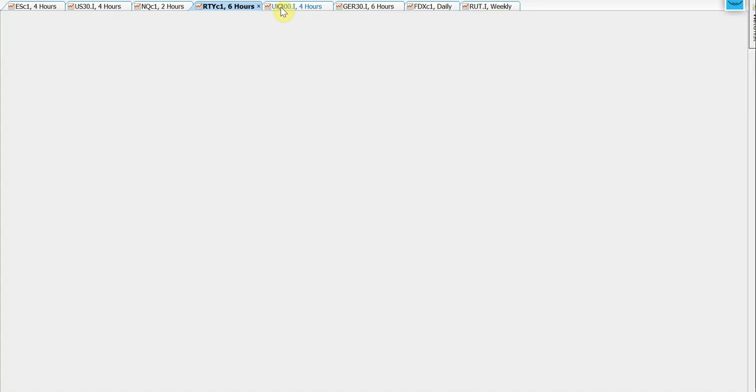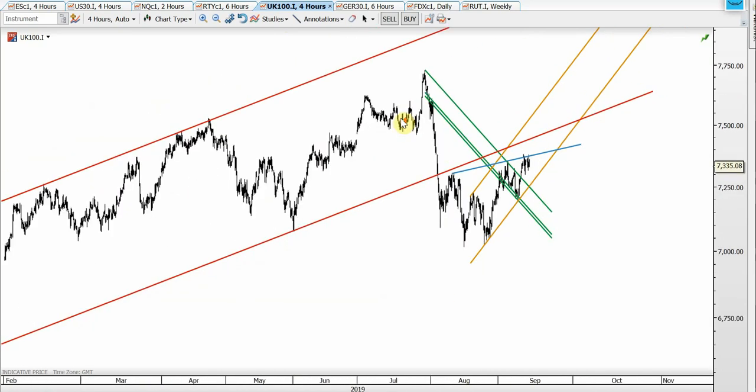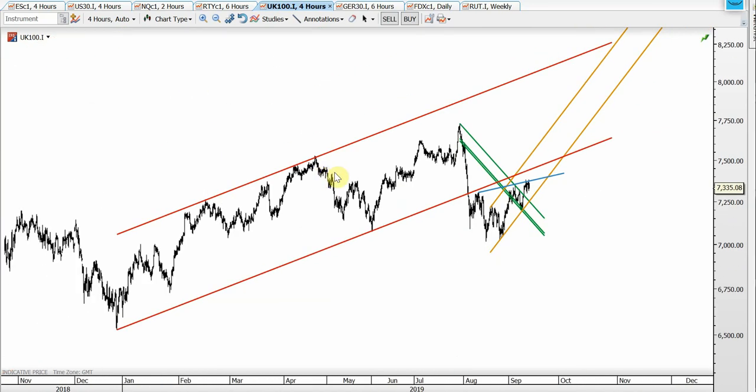This is FTSE. The red channel, this is 4 hourly, the red channel with 3 touches on its bottom band and 2 touches on its top, it was a perfect channel, and the break to the downside, thanks to some news obviously, this waterfall. To be honest, I wasn't expecting it to be broken this easily, but for now it's broken.